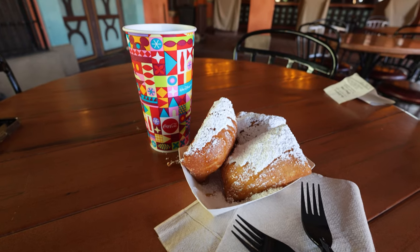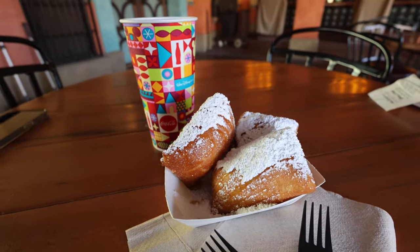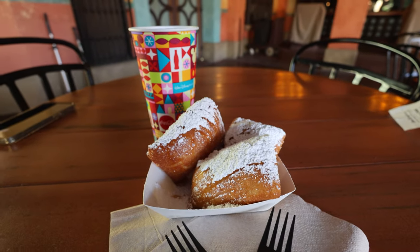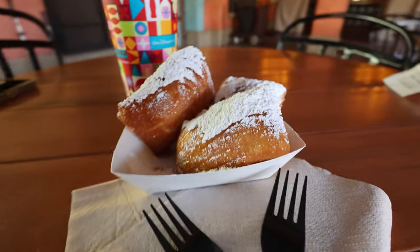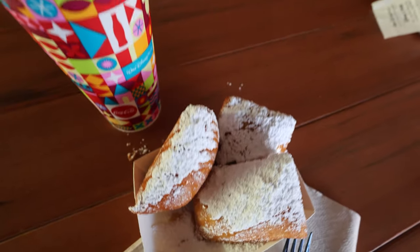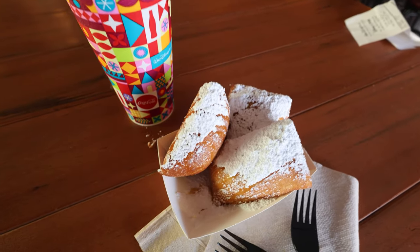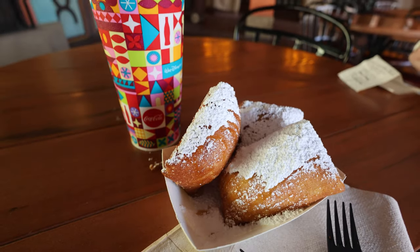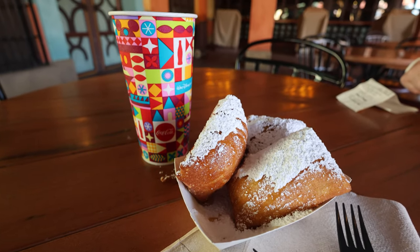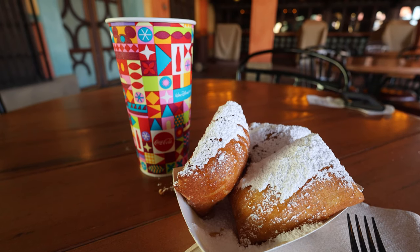These beignets come with three of them with a large amount of powdered sugar and honey for them all. There is something incredibly satisfying about biting into a warm, fluffy beignet. The sweetness of powdered sugar combined with the light, airy dough makes for a delightful treat. Word on the street is the beignets over at the French Quarter are much better than the ones you can find in the park, but we will have to see on another day.